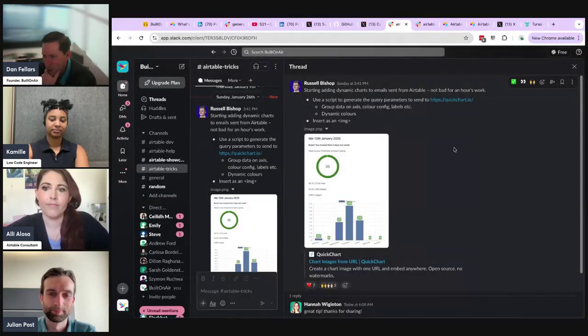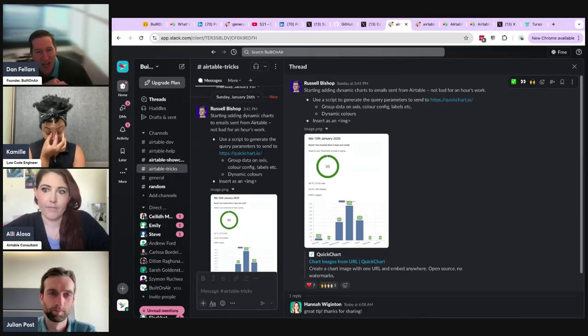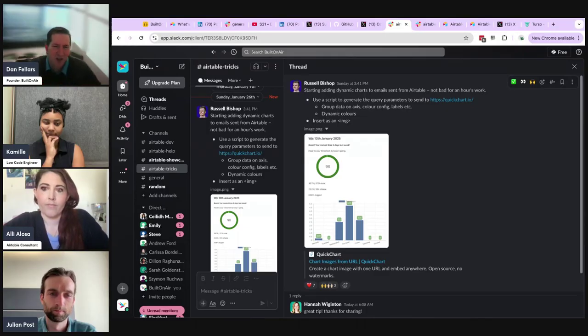Okay, moving on. Here's a cool trick Russell showcases in the BuiltOnAir community: how to build dynamic charts and then send them in your emails. He's using a third-party tool I've used in the past for some pet projects, QuickChart. Basically you send your data to an API endpoint and it gives you back a URL that's an image. Then you could save that image as an attachment and use it in an email. Or I guess you could even just use the URL from QuickChart. That might be what he's doing. So that's a cool trick.